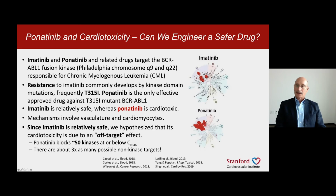Ponatinib is the only effective drug against this mutation that's been approved. So whereas imatinib is safe, as I told you, ponatinib is cardiotoxic. 8% of people who have taken it have developed heart failure. Many more have developed heart disease. But since imatinib is safe, we thought the problem with ponatinib is an off-target effect, so we wanted to remove it. And the iPS platform is ideal for this because we don't need to know the actual reason why the drug is bad. We just need to know that it has bad effects that we can see in the dish.